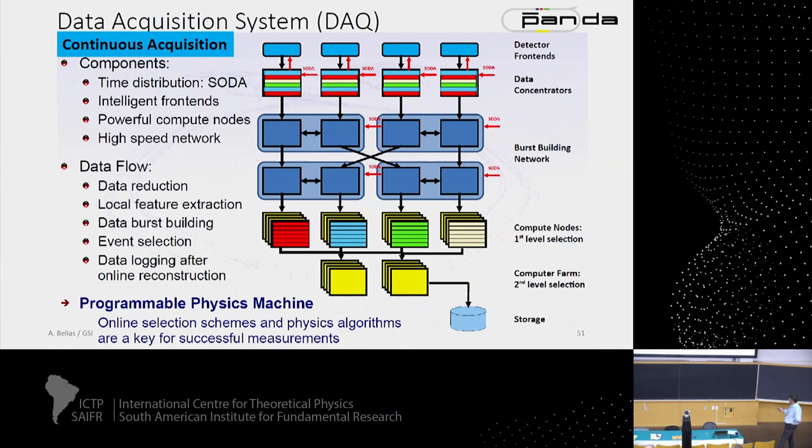The data acquisition, I'll just flash this one, because as I said at the beginning, it has to be continuous acquisition. What is important here is that the detector front ends and the data concentrators from different detectors get the data. They're all synchronized through a synchronization system, which has been developed, the SODANET. Then further on, you have an association of those data with the bursts of the antiprotons. So you have the burst building network, and then later on, you have the different colors being put together. Here are data from the same time, as you see.